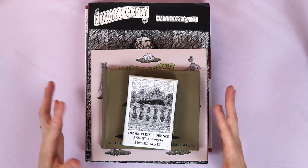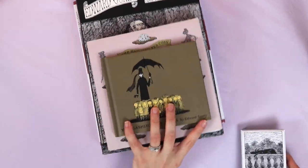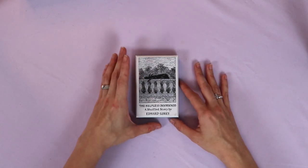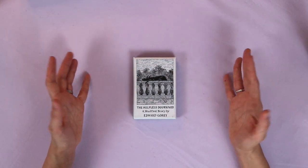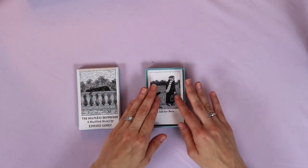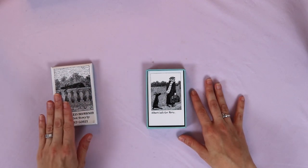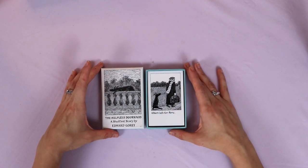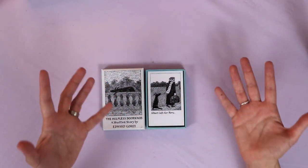I'm gonna move these off camera, and we're gonna start with this very tiny item first. This is The Hapless Doorknob, A Shuffled Story by Edward Gorey. Edward Gorey has a knack for rhymes. He loves dark themes. And this is a really neat item because it is cards. It's a story told in cards. And as I lay them out for you, I'm gonna tell you a little bit about Edward Gorey's life. But actually, let me finish what I was saying. These are cards, and you can shuffle them up and then tell the story in a bunch of different ways, and it should, in theory, all make sense every time.